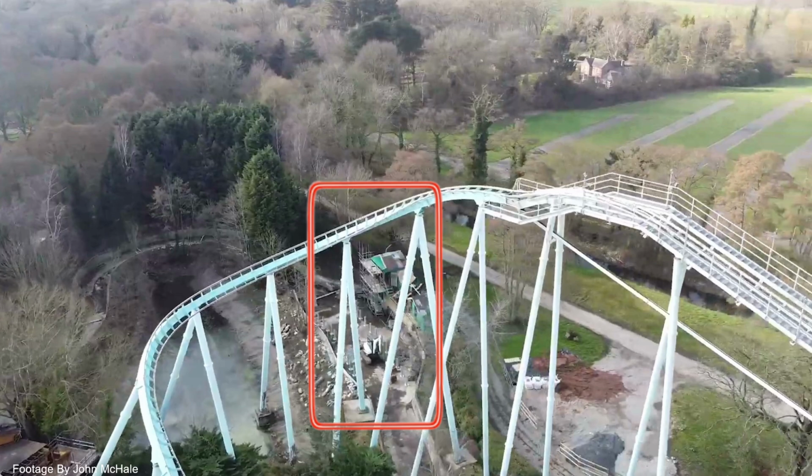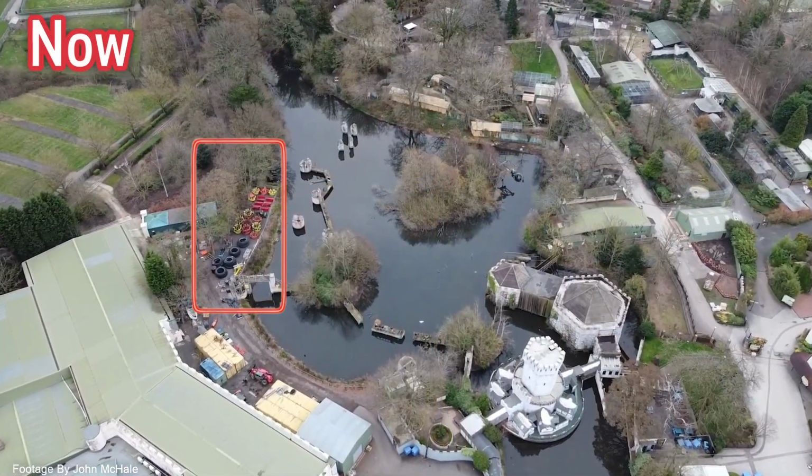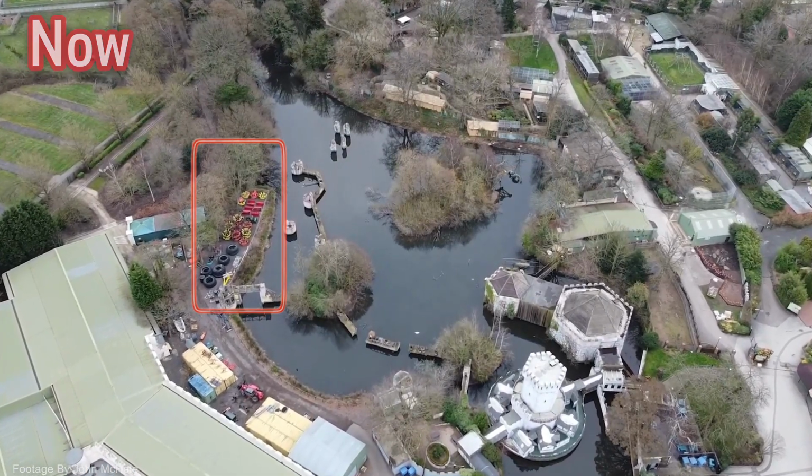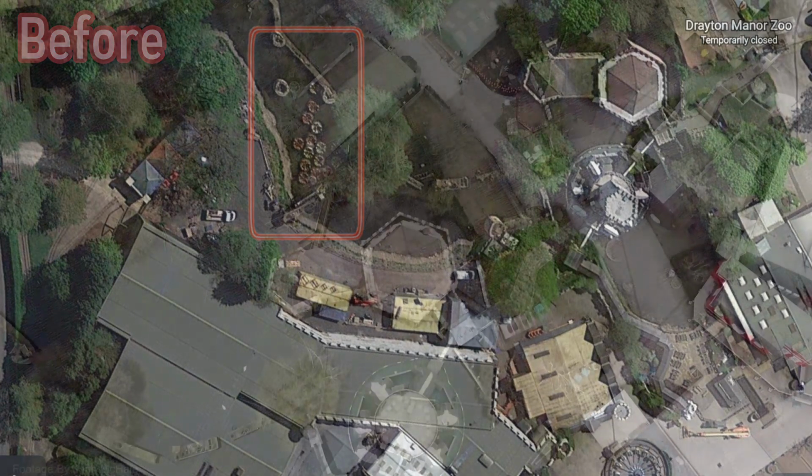In this next drone shot, we can actually see the boats for Splash Canyon near the former Excalibur ride, and what looks to be like they're having some work done to them. On Google Maps, these boats have been sitting in this lake for years, and it's so good to see some maintenance take place on the boats, which suggests that Splash Canyon is going to reopen in the near future, obviously with improved safety measures.